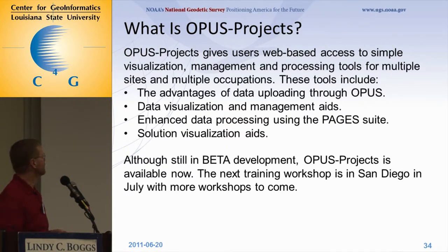What is it, beyond that, what does it offer you? Well, you still get to use OPUS to upload, so you'll get that immediate feedback on your solutions through OPUS, but you'll have some data visualization and management tools to see how your data, as it comes in, and how your project is progressing. You'll have more controls on how the processing occurs. OPUS essentially gives you no controls. OPUS projects gives you some controls, and this is where I get to point out Pages, my other child. You'll get more controls over how to operate Pages, and you'll get solution visualization aids to see how your processing is proceeding as you go forward.